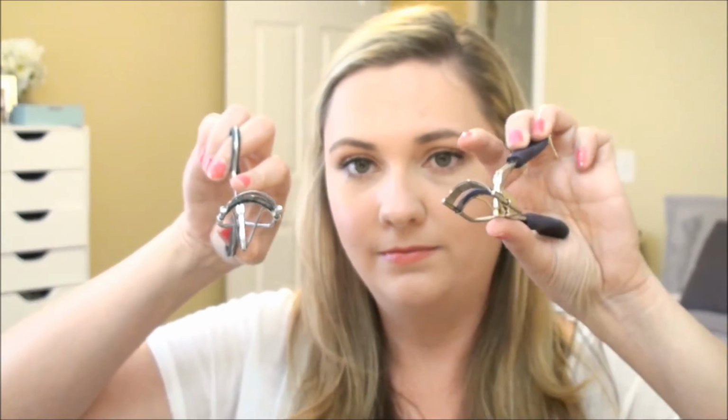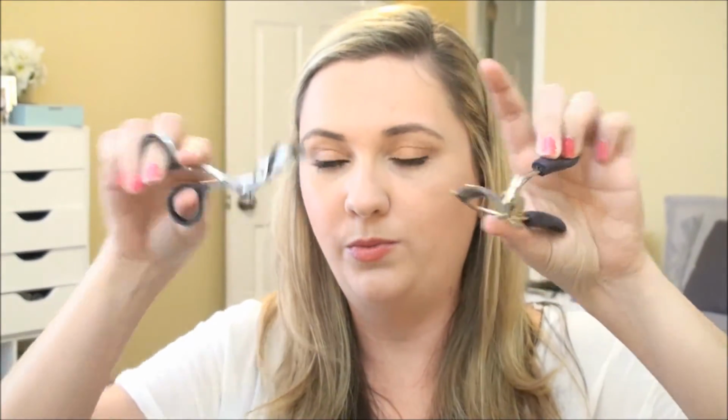Before that, I was using this Revlon eyelash curler, just sort of a very traditional design. This one's a little bit different in design. I just like how this one curls my lashes better than this. This fits my eye better than this one. Like, this one's just super archy. I don't know. This one just fits my eye so much better.